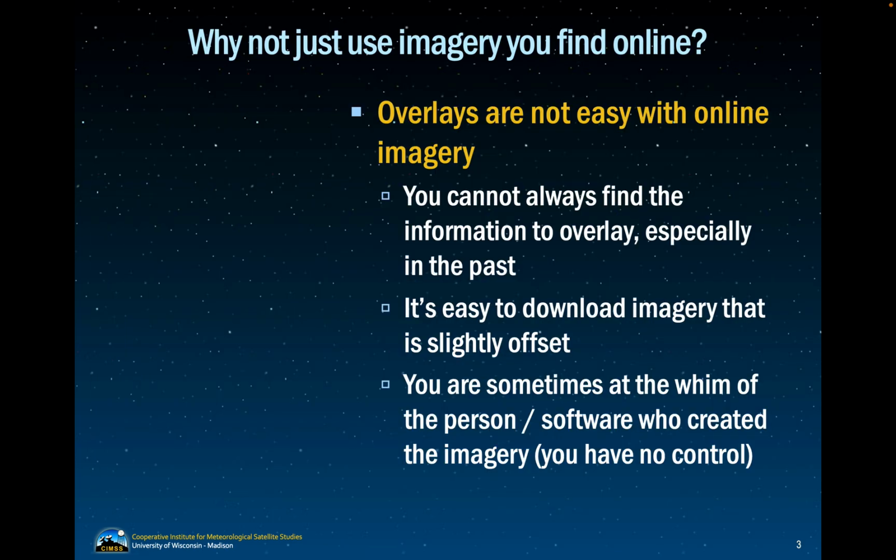So why don't I just use imagery that I find online? Because you can find it. It's everywhere. Like I said, I want to be able to control it, but my big problem is I'll save it, and then I'll want to get something else that's on the same projection, but I'll try to go and get the same projection, but it's always shifted a little bit. So when I toggle between the two, there's this little jiggle that just drives me crazy. So that's one reason I like to create my own imagery.